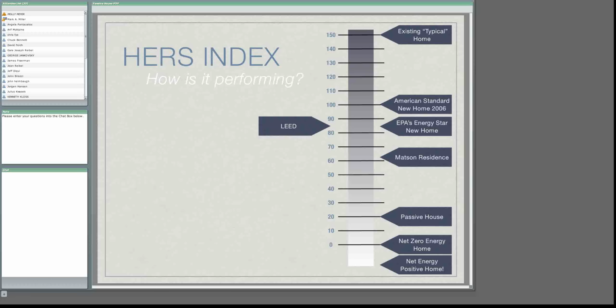Obviously, what we're all trying to do is get down to this net zero home, and in the future to go beyond that to a net positive home where our houses are actually feeding energy into the grid, that is, to the benefit of everyone else.